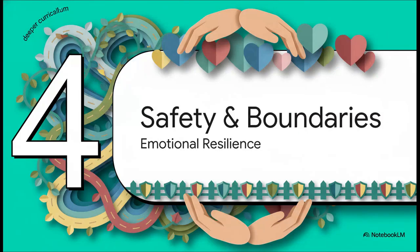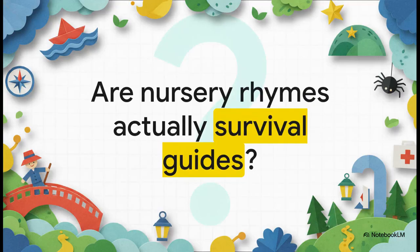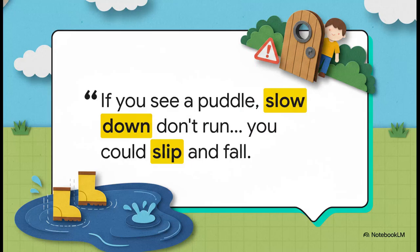Which brings us to Section 4, Teaching Safety and Boundaries, Emotional Resilience. This leads us to a pretty fascinating climax. Are nursery rhymes actually survival guides? Honestly, when you strip away the cheerful melodies, you find highly direct, real-world survival and safety instructions being sung directly to vulnerable toddlers. Far from just encouraging playful jumping, these songs offer incredibly strict safety directives.